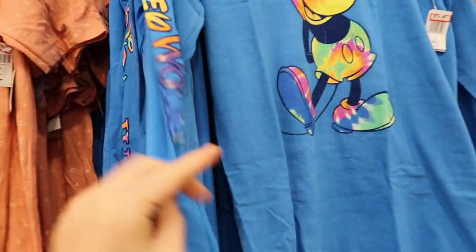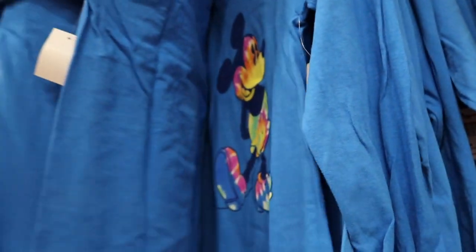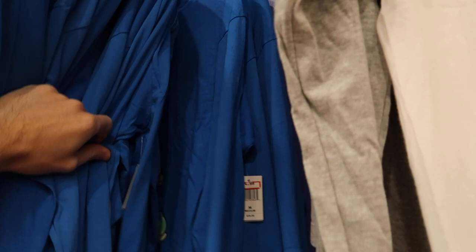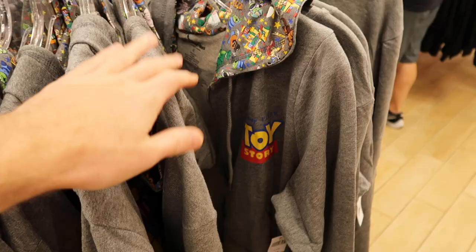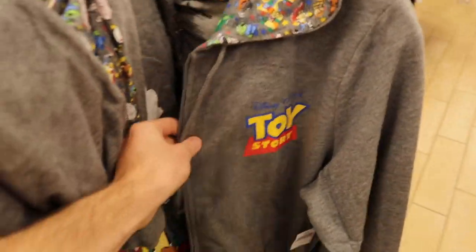But then if you go here, they have a cool long sleeve shirt here. Mickey tie dye, $14.99, originally $39.99. So, you know, nice chunk off there. And that's smalls and mediums. Over by the men's section, they do have these cool Toy Story sweatshirts here. Here's the back, here's the front. They are zipper too.